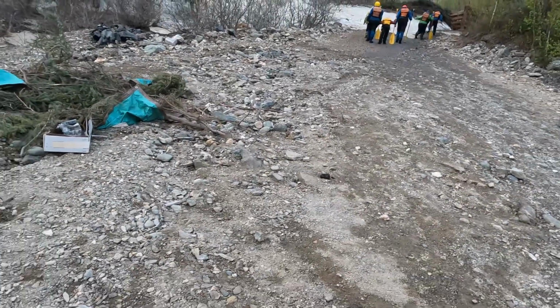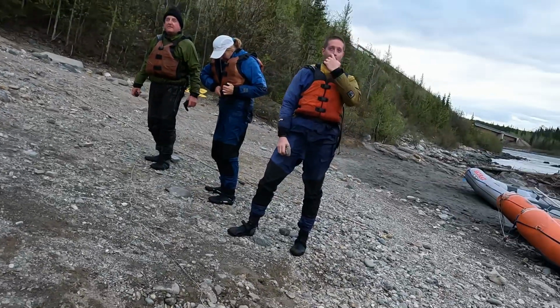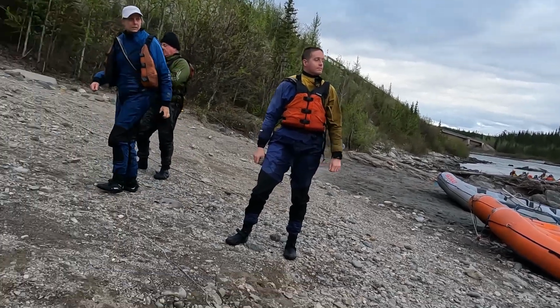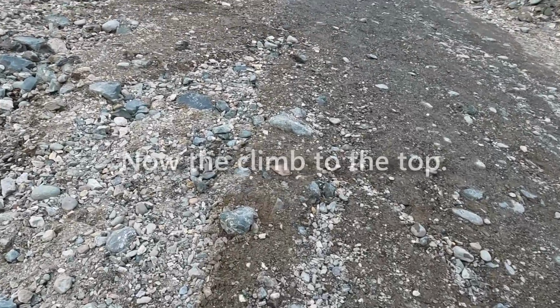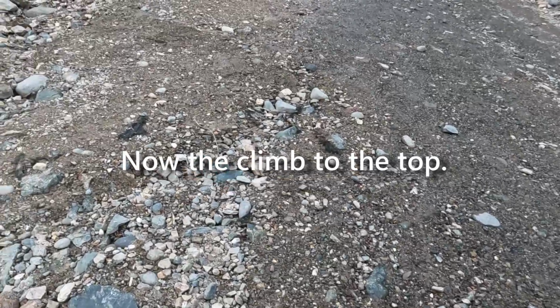Well, we could have gone that way. How are you doing? Can I get your hand? Yeah. My butt was cold. My boat was hurting. Yeah, mine too. I kept shifting.